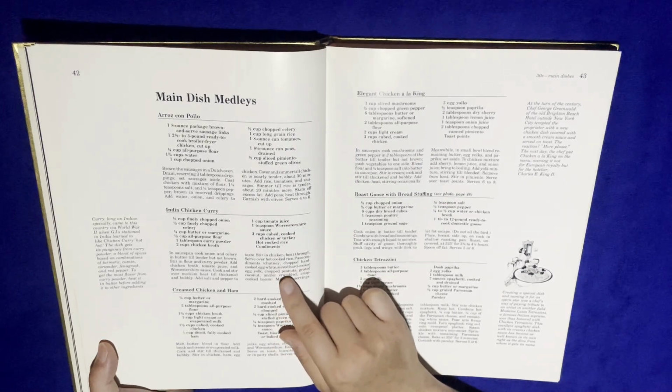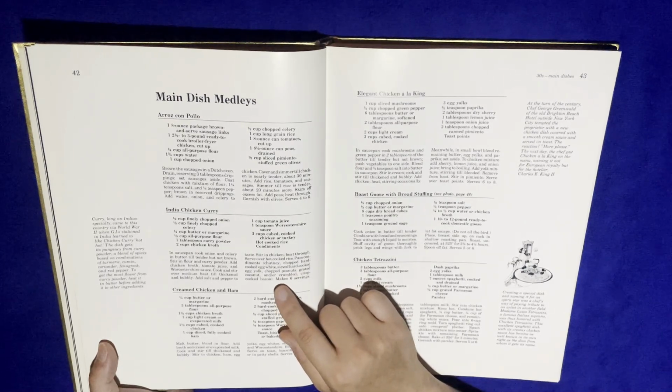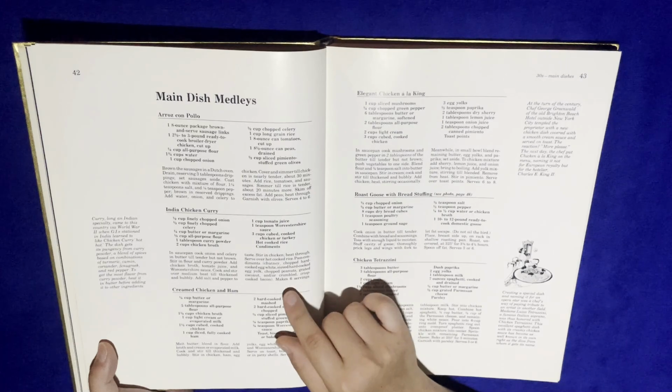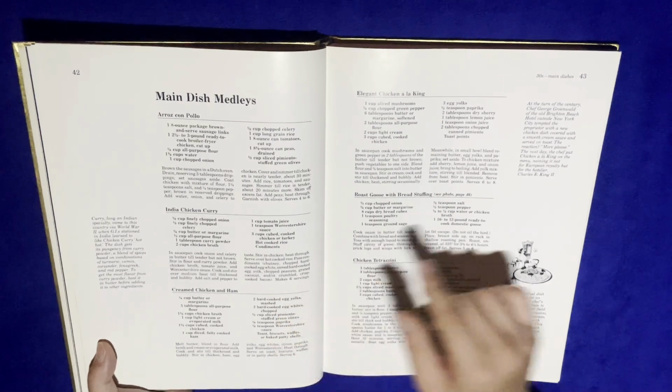Pass condiments. Chutney, chopped hard cooked egg white, sieved hard cooked egg yolk, chopped peanuts, grated coconut, and/or crumbled crisp cooked bacon. Makes 6 servings.